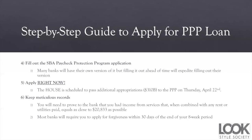So it's very important to make sure that you keep copies of your canceled checks, your lease agreements if you have them, any utilities bills you have, and you're going to want to have a very detailed profit and loss statement for the bank so that they can see exactly how you're arriving at the amount that you're asking forgiveness for. And if you have questions when it comes to this regard, your bank hopefully will help you out with that. And if not, I would highly recommend reaching out to your tax professional.